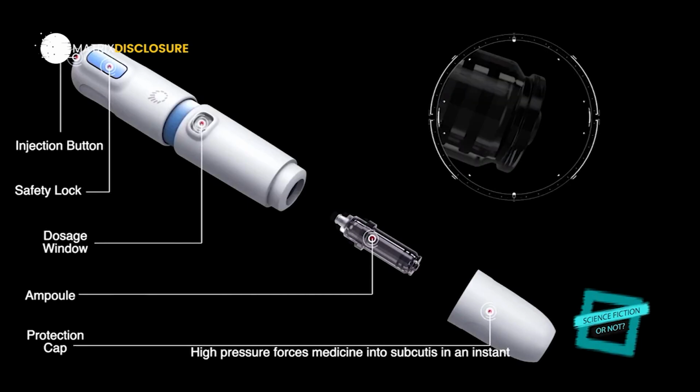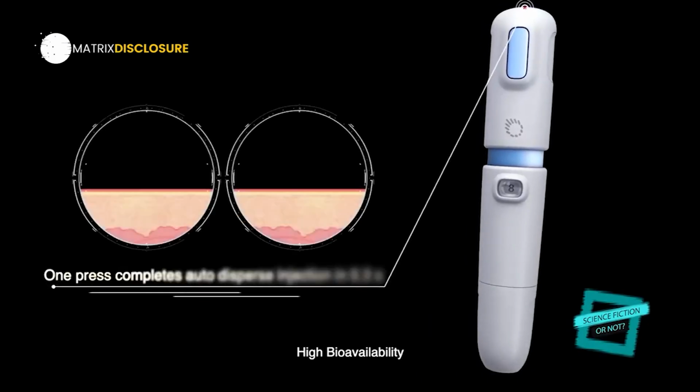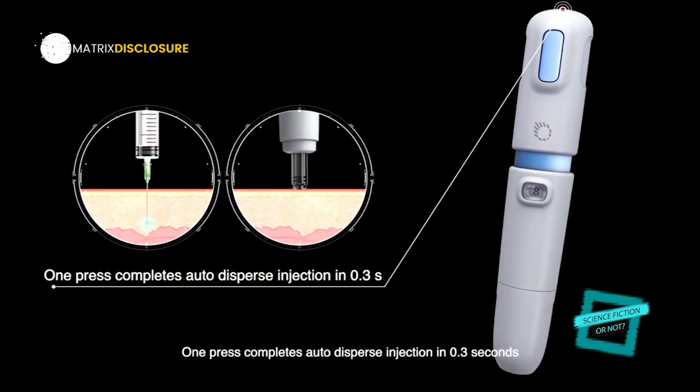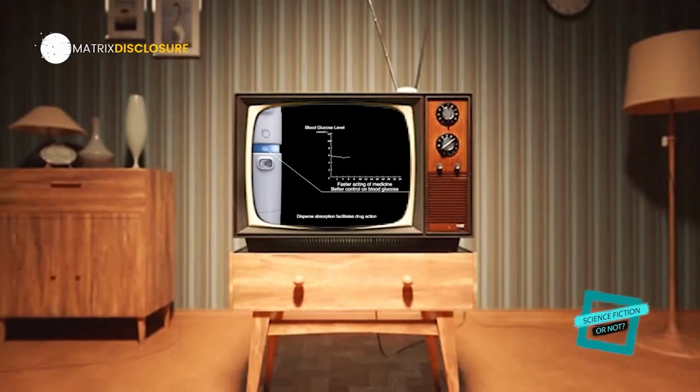Now the MIT injector has solved that problem, and it stands a chance of finally replacing our needle and syringe. Not only is it faster and safer, it is also less painful.